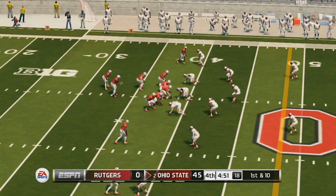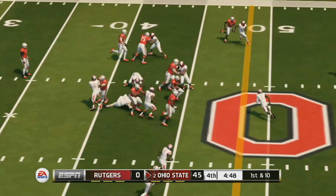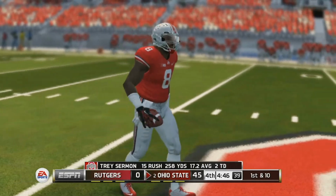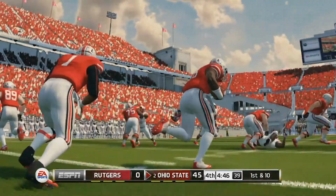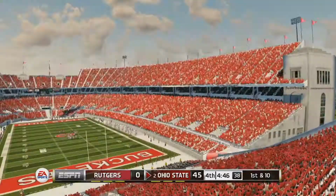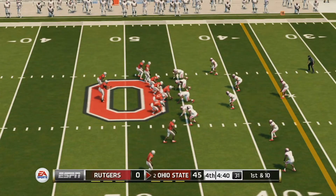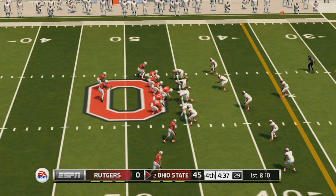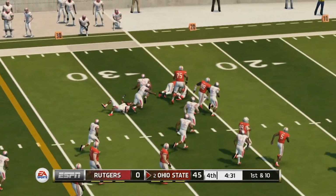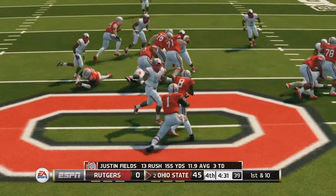Ohio State comes to the line holding that commanding lead. Down. 10 Boston. Gains his way to the 46-yard line. First down. It's 1st and 10. Ball on the 46-yard line. He's at the 30. He's brought down in the open field. Gain of 20 yards. That makes it 1st and 10.